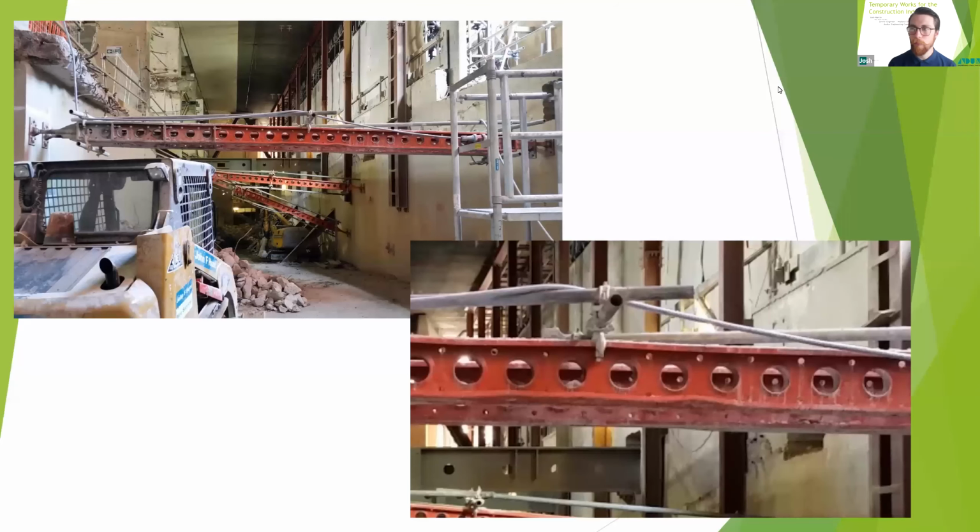You can look at robustness, but you've also got to think about efficiency, and you can't just have lots of props everywhere, because otherwise the demolition wouldn't be feasible. Here, rather than having one big prop, we've got a couple of props per location. So if one was to go, we've still got a prop there. Those are the kind of things you can think about when looking at robustness of your temporary works propping.